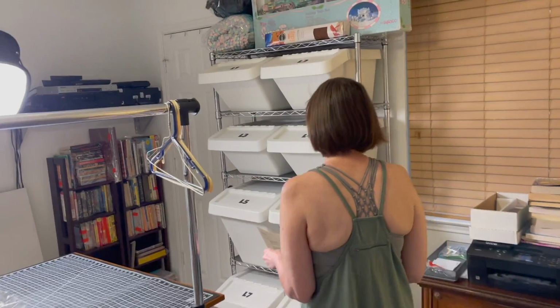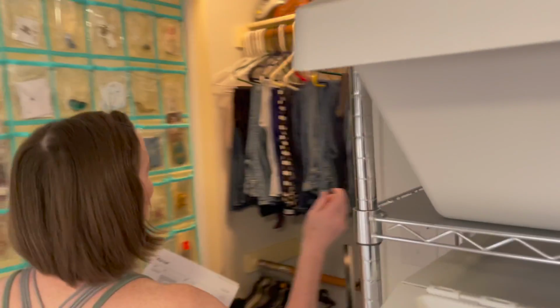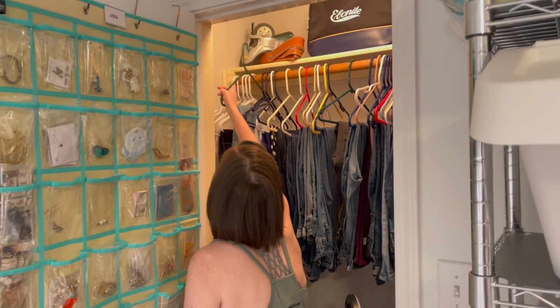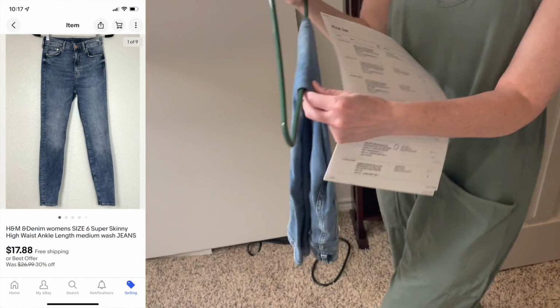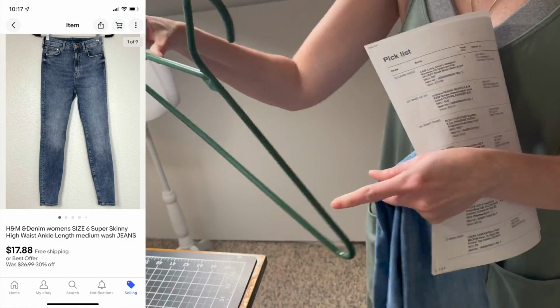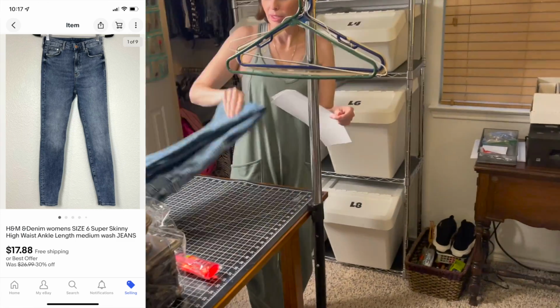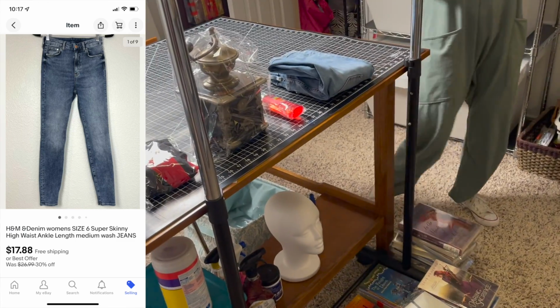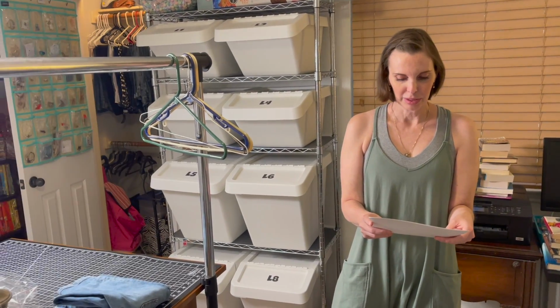Next up is actually in here. Next up is another item that belonged to my daughter. It's a pair of jeans. They're a pair of H&M women's jeans. We'll show you on the screen. But our cost was $0. Oh, I was just gonna fold them out. But those sold for $17.88, and I think they were part of our clearance sale too. And like I said, our cost was $0 on those.